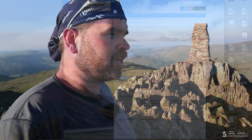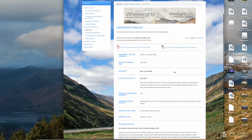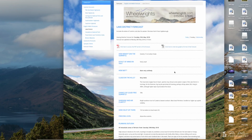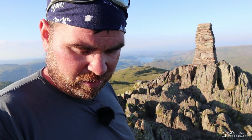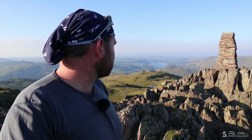So I was looking at the Mountain Weather Information Service's weather report over the weekend, and for tomorrow morning there is a possibility of some low patches of cloud, so the potential of a cloud inversion. But we will see what the morning brings. It's a possibility that it might happen, so we will just see what we get in the morning. However, it is forecast for some really good weather.